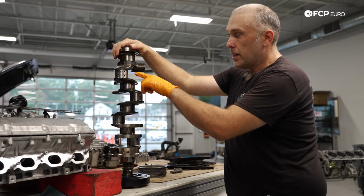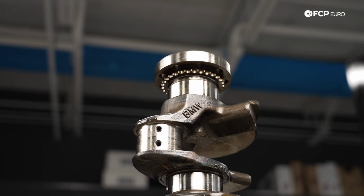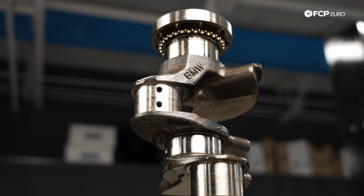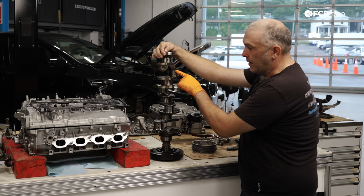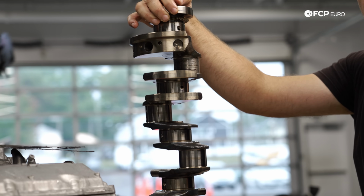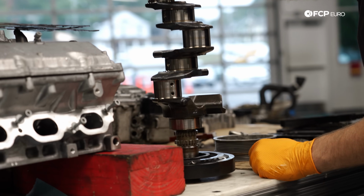This one unfortunately is ruined because of this spun bearing situation here. Really don't know the full history of this car. My understanding is this engine got replacement rod bearings before it got sold. It only appears that it got replacement rod bearings on 7 and 8. And I have a feeling that's because that's where an issue was. It was probably making a knocking noise. They probably threw some rod bearings in it to mask it.